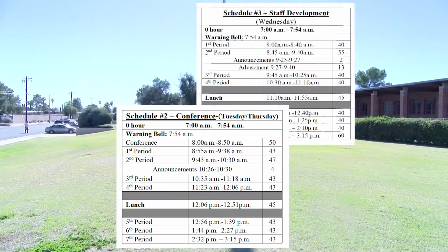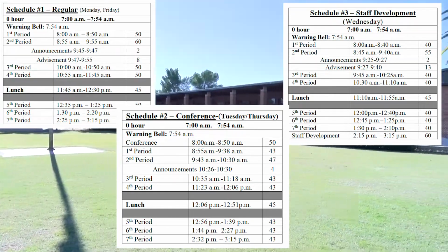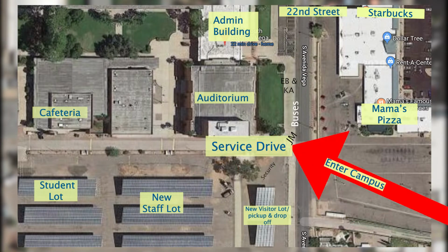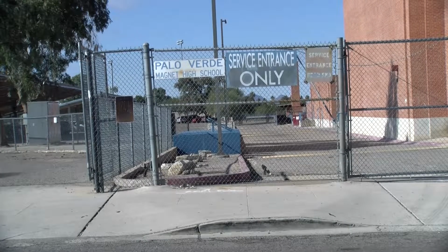Beginning January 6th, we will be instituting changes with accessing campus and parking. These changes will be in effect from the start of first period until the last 10 minutes of seventh period every school day. There will be a security guard shack located at the entrance of our current service drive on Avenida Vega. This will be our central access point for student parking and all visitor entrance to campus.